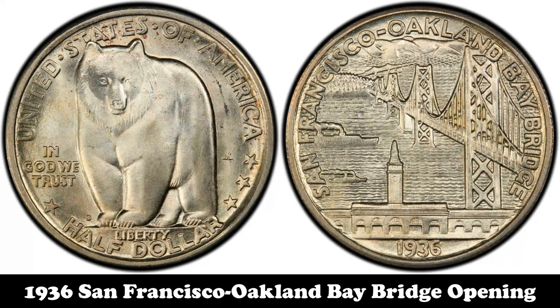The original legislation authorizing this coin said that it was to commemorate the completion of bridges in the San Francisco Bay Area. The Golden Gate Bridge also began construction about the same time as the Bay Bridge in 1933. However, the final legislation only referred to the San Francisco-Oakland Bay Bridge and did not mention the Golden Gate Bridge. A significant number of these half dollars were sold at toll booths near the entrance to the bridge in 1936. Despite selling coins on a drive-through basis, many coins remained unsold and were melted during 1937.